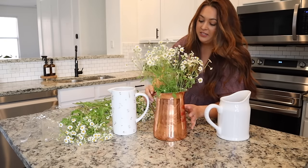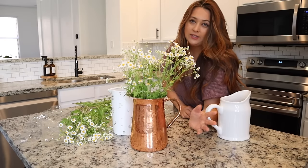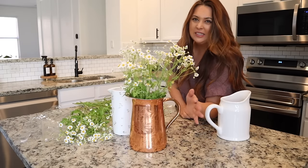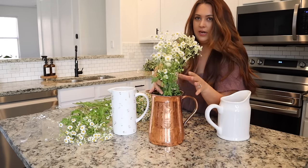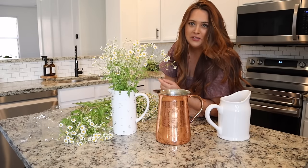This is almost on its last leg, you guys. I don't know if you can tell, but the copper is getting all rusted. I mean, I actually kind of like it all rusted. It doesn't look so perfect, but oh, I don't know. I think I'm gonna use the copper. It's bigger too. I just feel like that other one looks awkward.